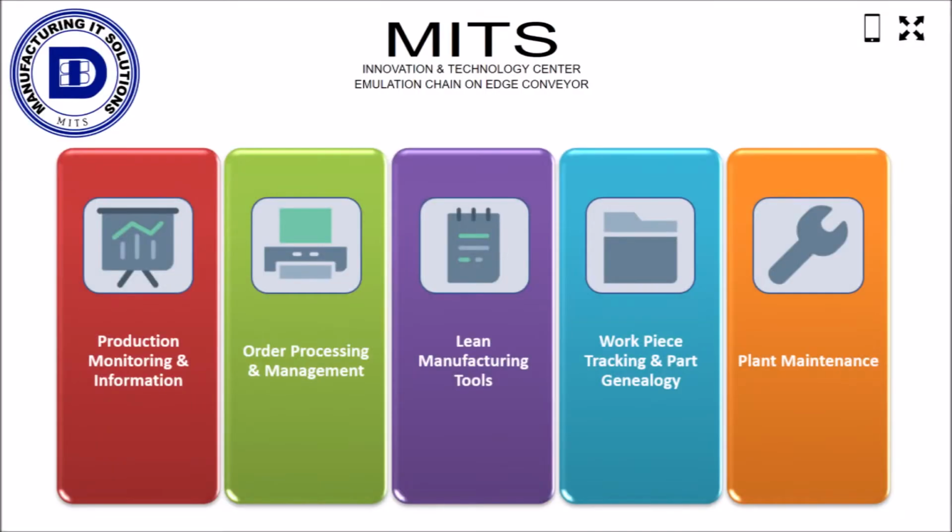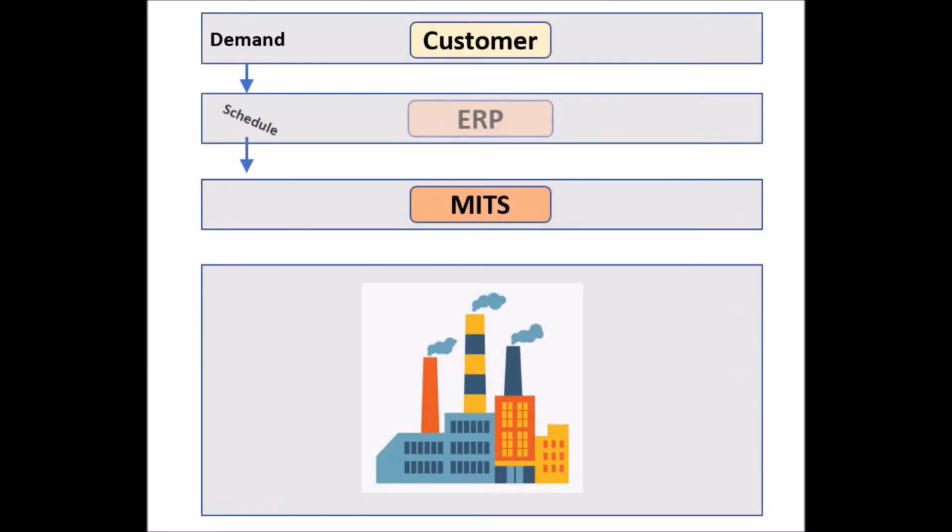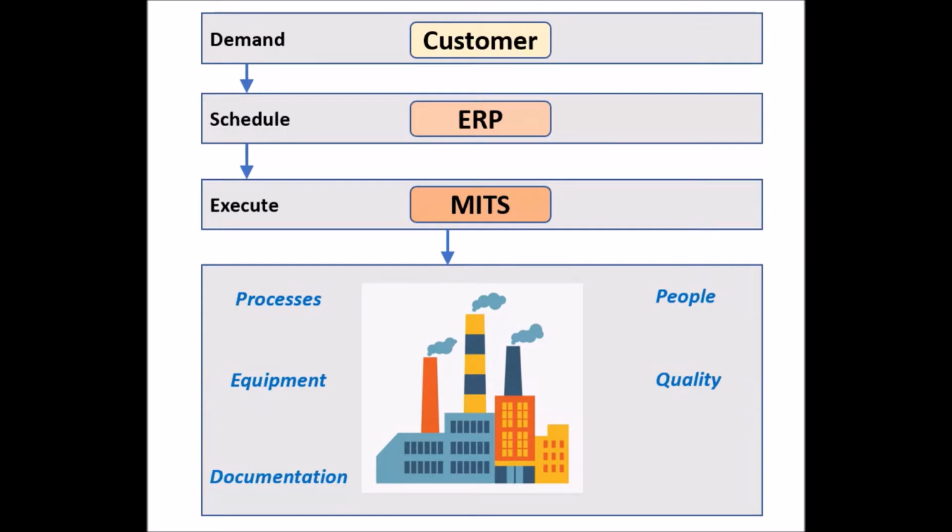Accurate real-time visibility of your factory floor is a critical component of the modern manufacturing environment. A manufacturing execution system is the solution to achieve just that. Our Manufacturing IT Solutions, or MITS, is a highly affordable solution suitable for any manufacturing or warehousing customer.